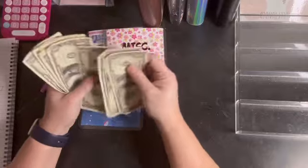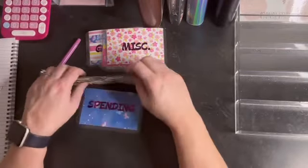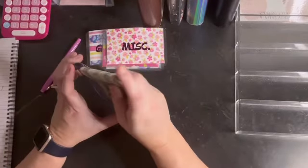Ooh, should I steal those so I can finish? Oh, well, I just, you know what? I can't spend them and then I can put them in there, right? That's going to be my motivation to not spend.